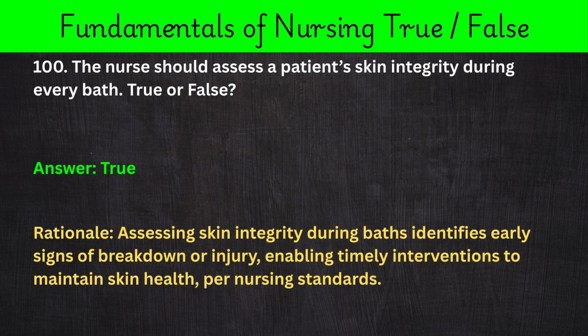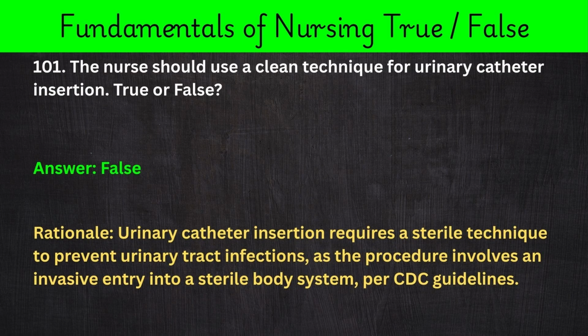100. The nurse should assess a patient's skin integrity during every bath. True or false? Answer: true. Rationale: Assessing skin integrity during baths identifies early signs of breakdown or injury, enabling timely interventions to maintain skin health, per nursing standards. 101. The nurse should use a clean technique for urinary catheter insertion.